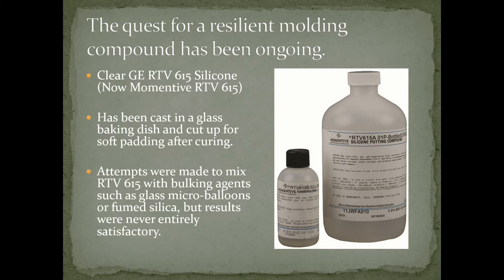But I've wanted for a long time a resilient molding compound that I could use. And working with a conservator from the Peabody Museum at Harvard, he was using GE RTV 615 and molding it in a glass baking dish and then cutting it up and using it for mount padding. It's now changed name, it's Momentive RTV 615. But I tried working with bulking agents with it, and this is a while ago, I haven't tried this again, but trying to get it so that it was a moldable compound where you could put it on something and have it stay.